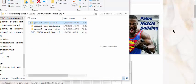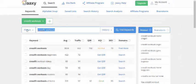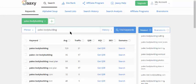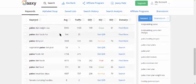The keyword that we're using is Paleo bodybuilding, and you can see what that looks like here. And I should tell you guys that if you are using Jaxi, they do have a free version. If you're using Jaxi for your keywords, you only get a certain number of keyword results. I think it's like 25.